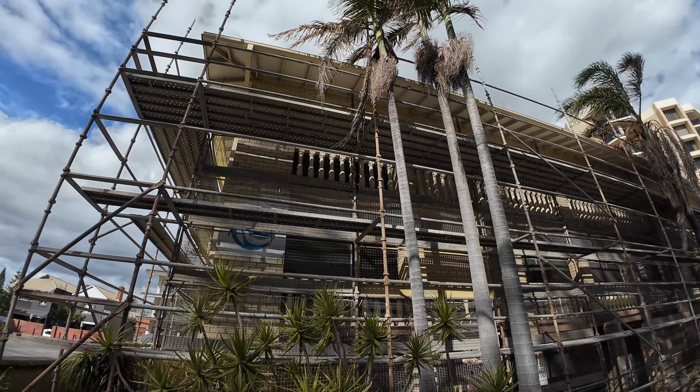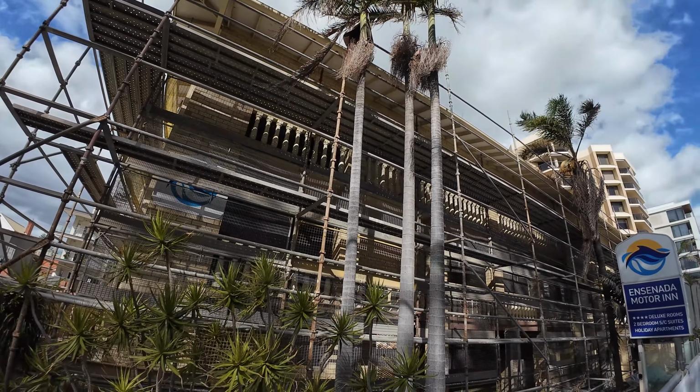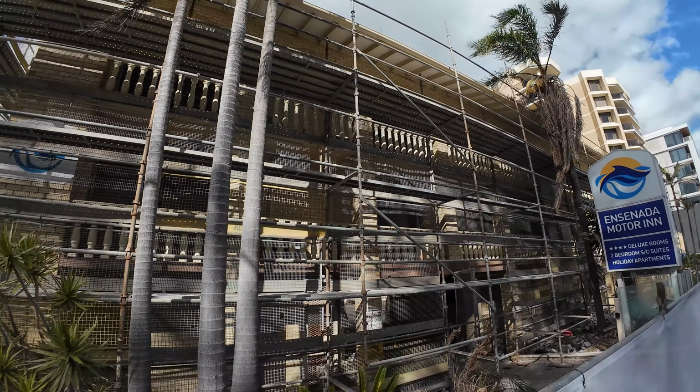To me, it had a lot of character. It had a Mediterranean, it had a Mexican sort of vibe to it all. And yet here we are, having this all taken down.